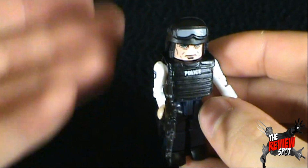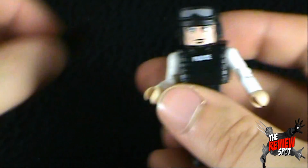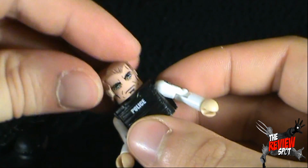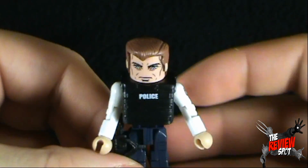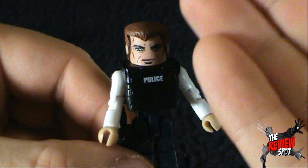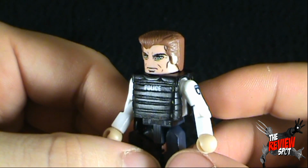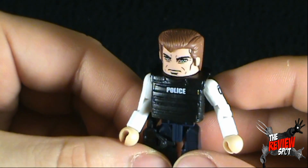I like the fact that you get so many accessories with him. I mean, at the end of the day, I would take this rifle off, I would take the helmet off, and I would put the hair on. And I would probably have the Minimate displayed such as this, such as what you see right here. Maybe you draw a little bit of a goatee, and again, you got yourself the ref.